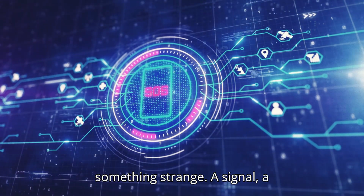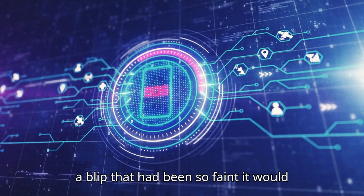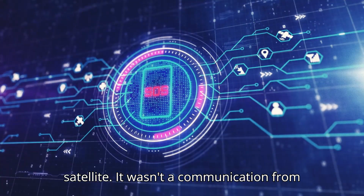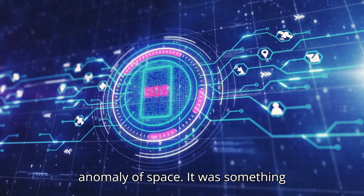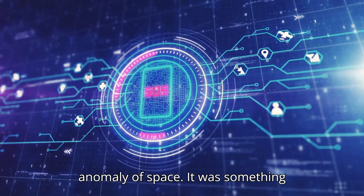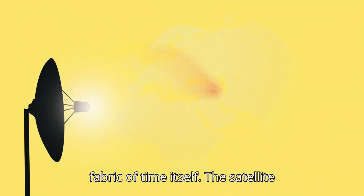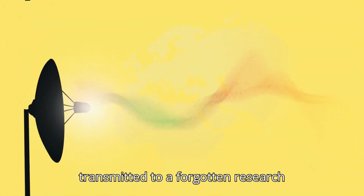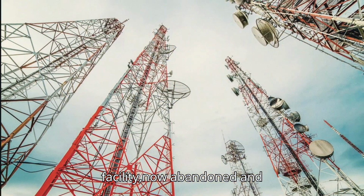A signal, a subtle shift in the background radiation, a blip that had been so faint it would have gone unnoticed by any other satellite. It wasn't a communication from another civilization, nor was it an anomaly of space. It was something older, ancient, hidden within the fabric of time itself. The satellite sent the signal back to Earth, its data transmitted to a forgotten research facility, now abandoned and closed.